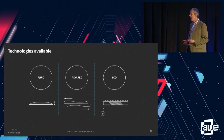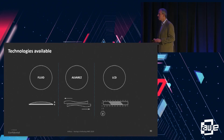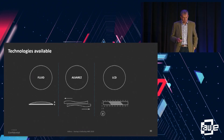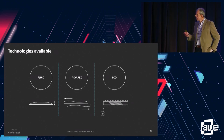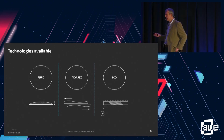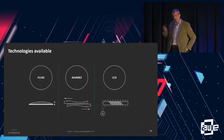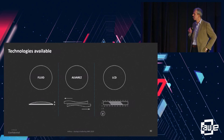There's a technology called Alvarez technology, which is two overlapping, complex-shaped lenses, and it's possible with liquid crystals as well to create a lens structure. At Adlens, our company, we've looked at all of those technologies. We've discounted the LCD for a couple of reasons. One, with an LCD, you switch it on or it's off. So you've kind of got two positions. You can't do a continuous variation unless you stack up multiple lenses, one in front of the other.